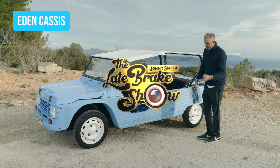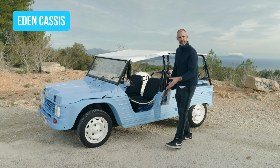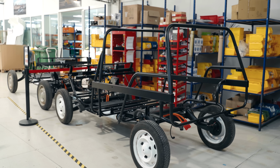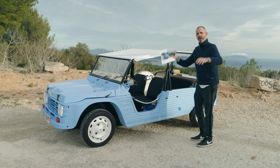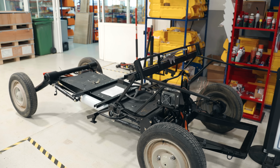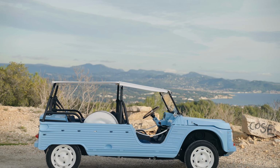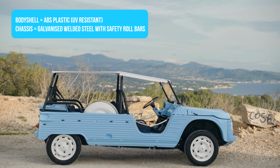So what is it then? Well, like I said in the intro, it's based upon the 2CV. So it's front wheel drive and it has a chassis that's similar to the 2CV with that amazingly articulate independent torsion suspension system. And all this panel work here is actually ABS plastic, not glass fibre.